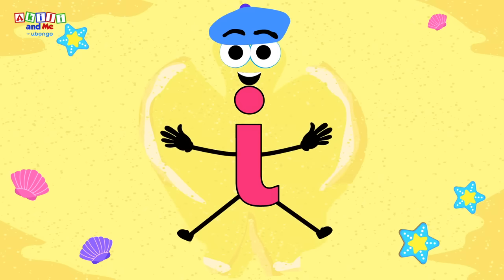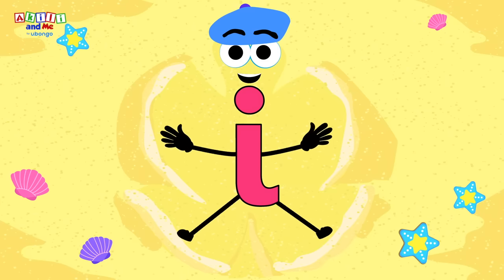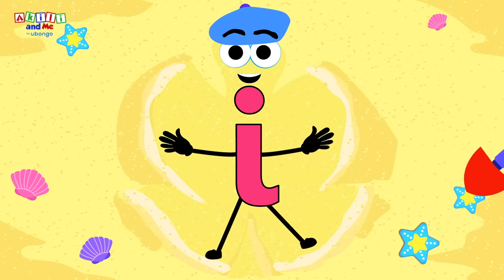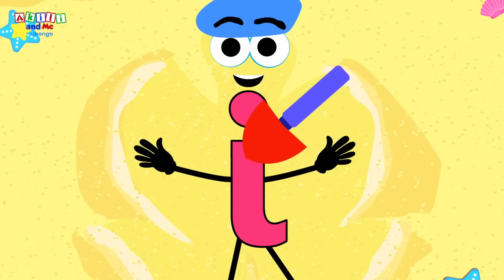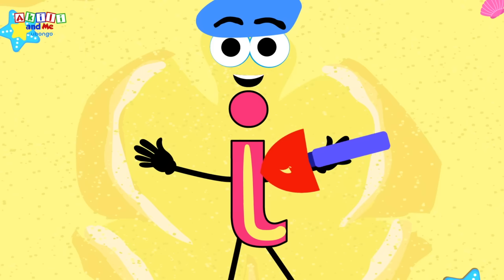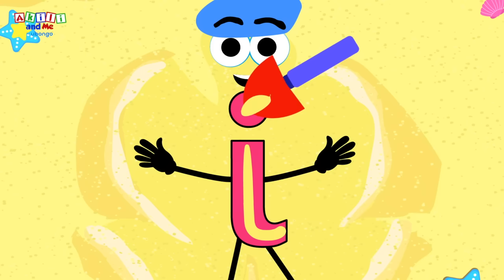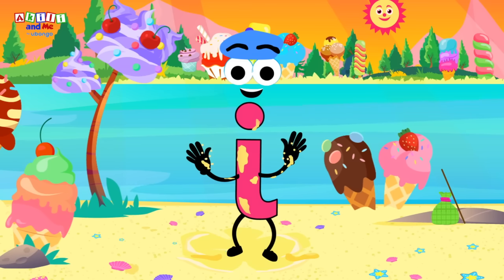Letter I is really enjoying himself. Let's put sand on him. We start at the top. Then we go down and plop the sand at the top. Plop. Letter I. What a fun sound he makes when he's shaking. Kids, let's all pretend we are shaking some sand off.